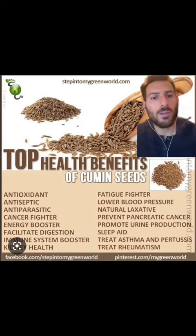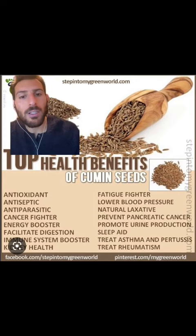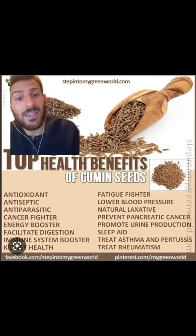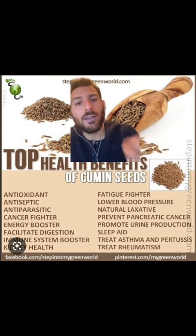Cumin is another one of those spices that I use on a regular basis. Very well known for its antioxidant properties, but also antimicrobial and antiseptic. Also really useful for maintaining optimal kidney health and improving digestion.